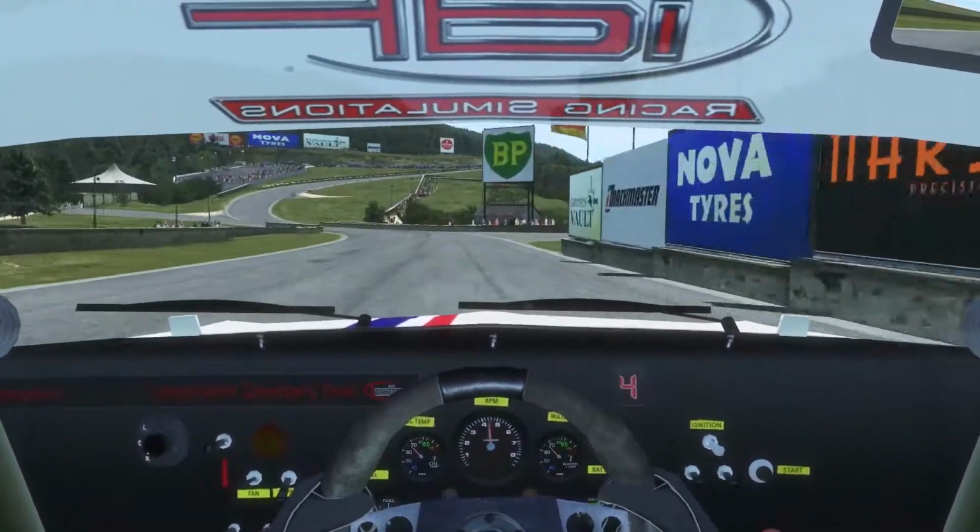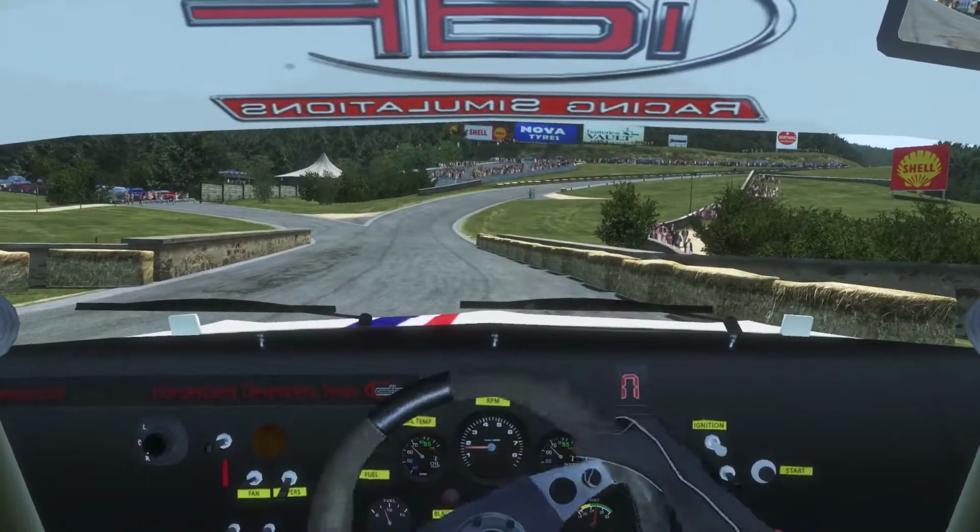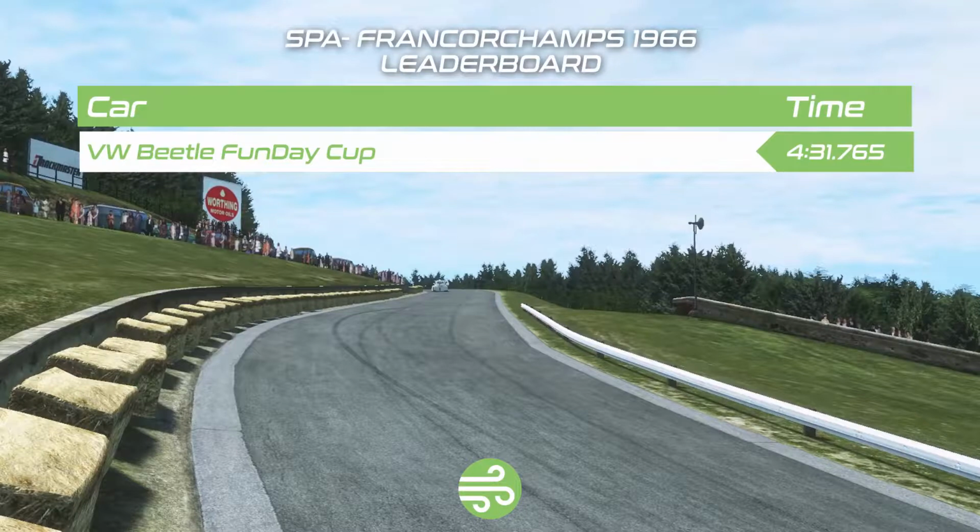That is a lap of Spa-Francorchamps 1966. So our first flying lap time is 4 minutes 31.765 in the Volkswagen Beetle Fun Day Cup. The fastest time set so far, because we only do have the one time. We're going to test a lot more cars though, so that challenge will be thrown down. Can't see the Volkswagen Beetle staying at the top of that list for very long.